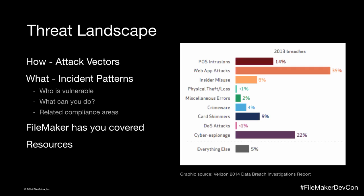And then, throughout, I'll also talk about how FileMaker has you covered in all of these threat areas if you use FileMaker well and use FileMaker's built-in security rather than trying to roll your own. And then finally, I've got a lot of resources at the end of the talk.